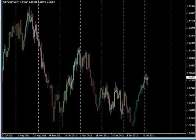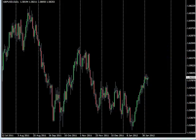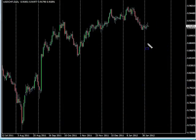Now the pound-US dollar pair, this pair moved higher during this last session, is starting to move sideways. I still think we have some upward movement potentially. Look for this pair to potentially go as high as 159.36, possibly down to 156.58. Look for some resistance at 158.85 and look for some support around 157.25.